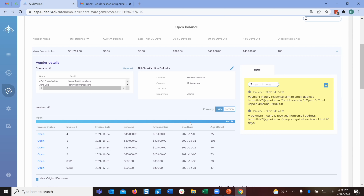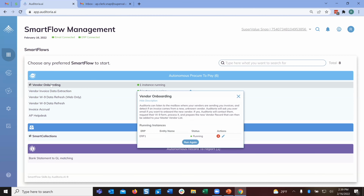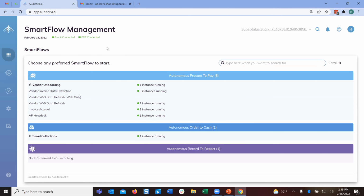So that's what I wanted to talk about from a data perspective. This is how the system can determine that list of known vendors. It needs to understand that. It needs to be able to compare that information with emails coming through the email box and those specific contacts. As a side note, it's also going to use that information to determine when we want to talk about vendor onboarding. Now, it's not a topic we're going to get into today, but it is something that we do offer from an Auditoria perspective.